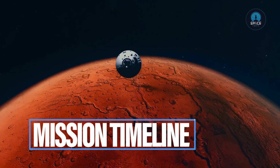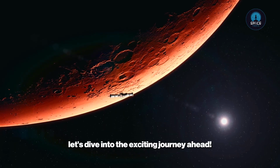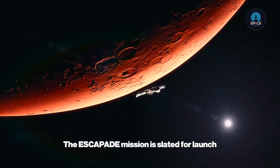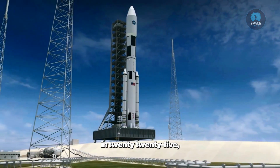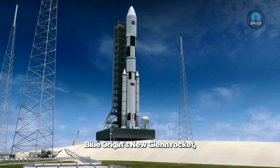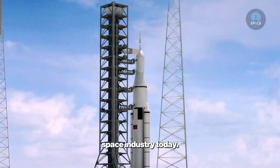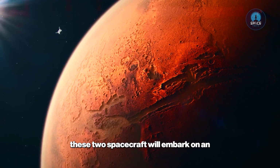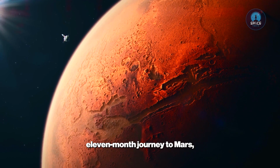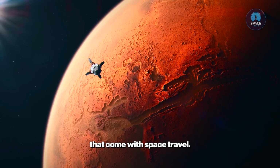Mission timeline. Now that we know what ESCAPADE is all about, let's dive into the exciting journey ahead. The ESCAPADE mission is slated for launch in 2025, but not just any launch. It will be aboard Blue Origin's New Glenn rocket, one of the most innovative rockets in the space industry today. After the launch, these two spacecraft will embark on an 11-month journey to Mars, a journey filled with all the unknowns that come with space travel.